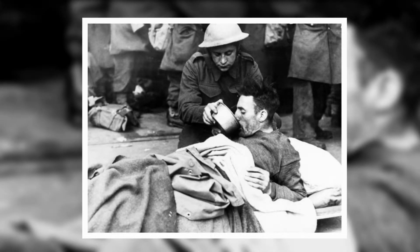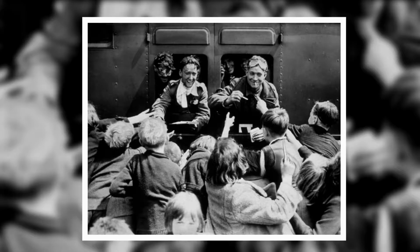Thousands of soldiers line up on the beach at Dunkirk as they prepare for the evacuation. May 1940. A British soldier helps a wounded man drink while waiting to be evacuated from Dunkirk. June 1940. Children rush up to a train carrying British soldiers back from Dunkirk. Date unspecified.